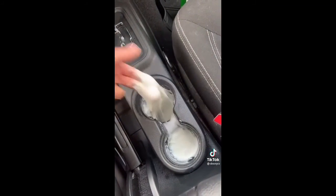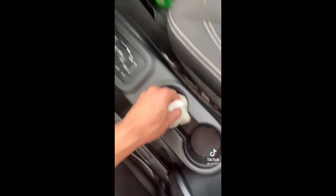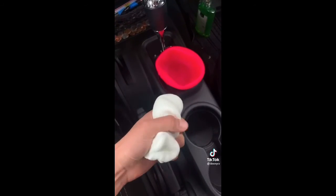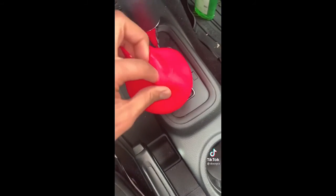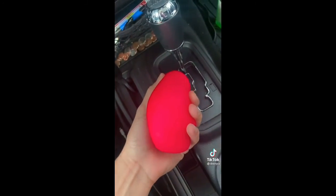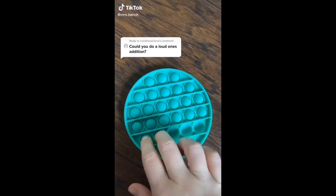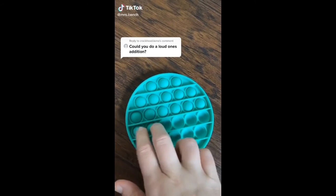I don't know if it's going to work. It's very sticky. So look, check it out. It worked. This one makes noise though. See? Check it out. So yeah, pretty cool, but I can still reuse this. Place it back inside. There you go. Just like new. I would not recommend this for a classroom setting because it's super duper loud.